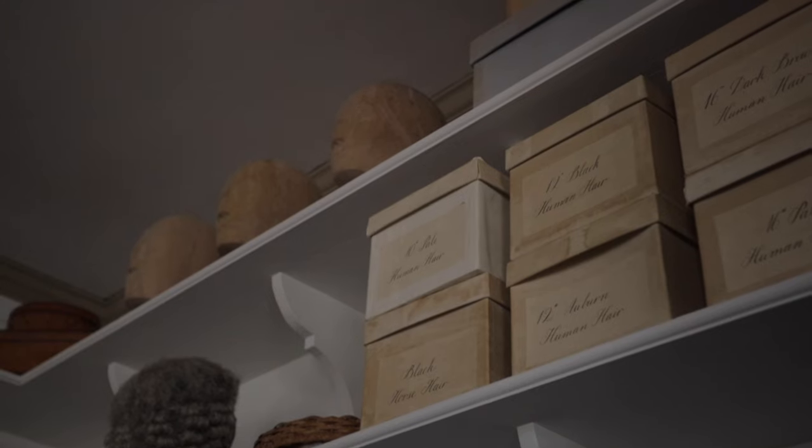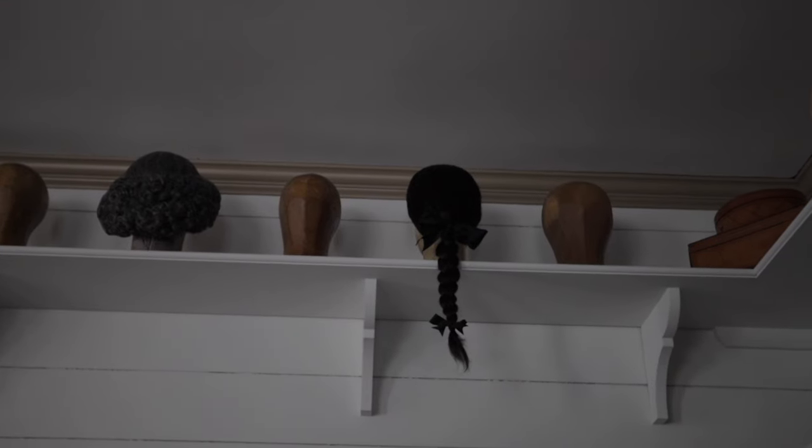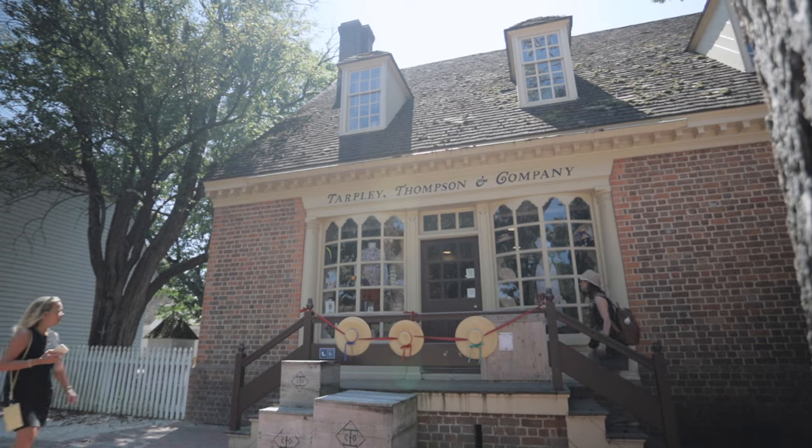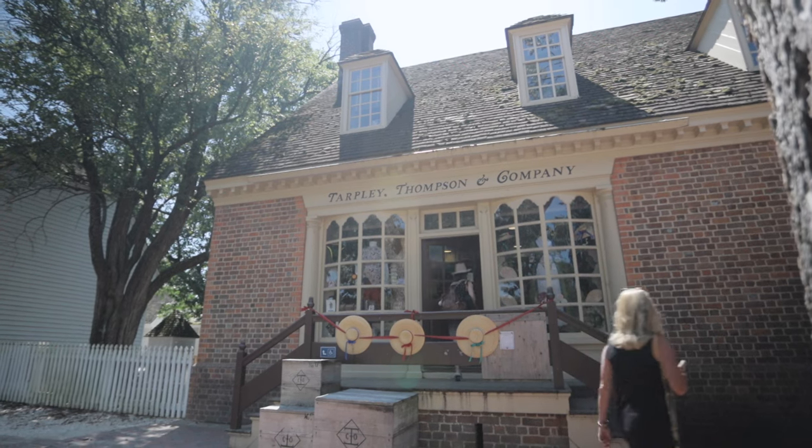I particularly enjoyed learning about the wigs and how the wig makers made the hair pieces and how much the wigs meant to the gentry and how much time and money they invested into them.